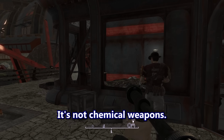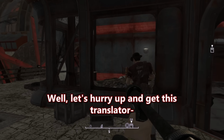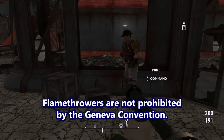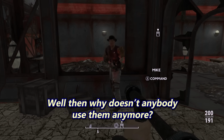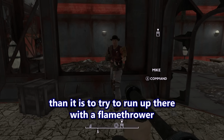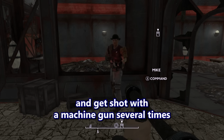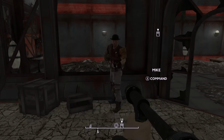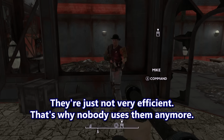It's not chemical weapons. Well, let's hurry up and get this translator device. No, I'm not done talking about flamethrowers yet. Okay. Flamethrowers are not prohibited by the Geneva Convention. Okay. Well, then why doesn't anybody use them anymore? Because it's a lot easier just to launch a bomb at a pillbox than it is to try to run up there with a flamethrower and get shot with a machine gun several times while you're trying to put flames into it. Right. I'm sure it's just not very efficient. Yeah. That's why nobody uses them anymore.